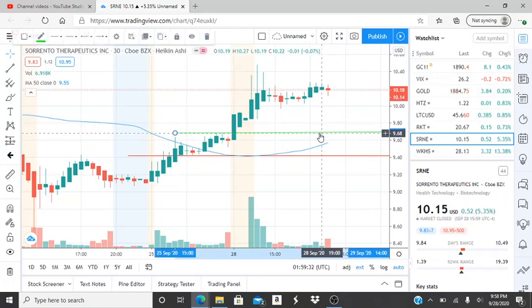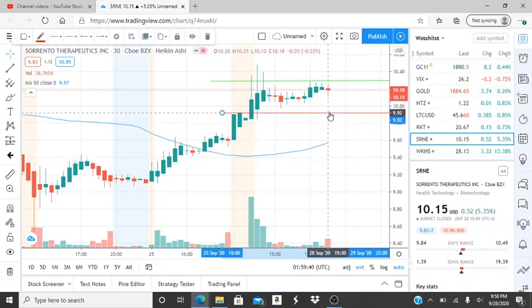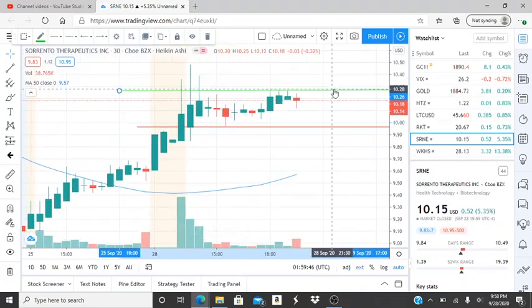So let's move this to its new locations. Resistance level was broken through. It's going to be a narrow stretch, and our support has slightly moved as well. And we're going to see what is important for tomorrow.